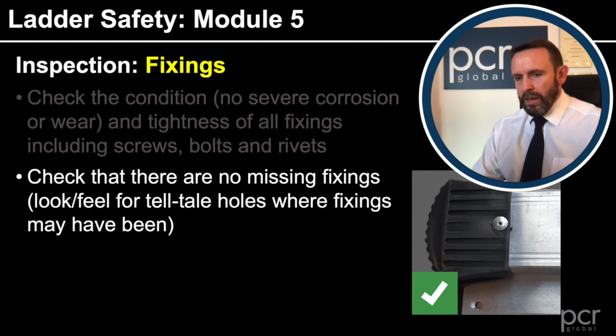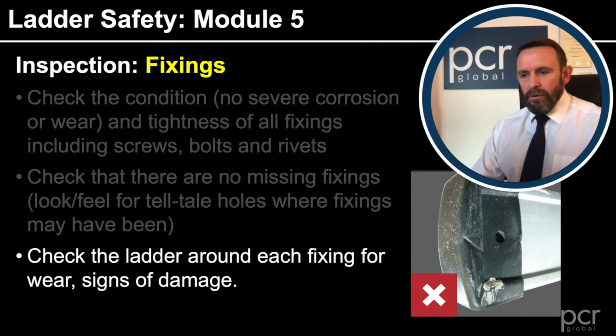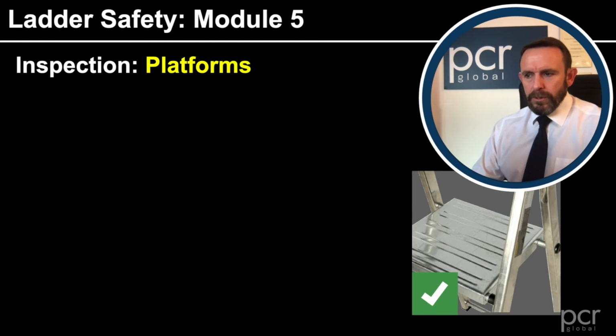You can see the rivet there, it's in good condition. Check there are no missing fixings. Look, feel for telltale holes where fixings may have been. Again, clean the ladder if need be. Check the ladder around each fixing for wear and signs of damage. So there we can see damage. Take it out of commission.